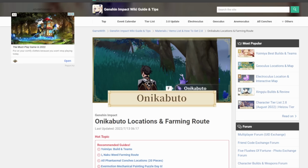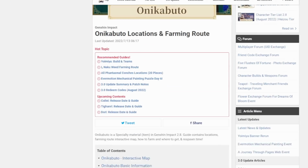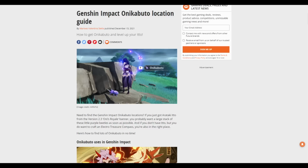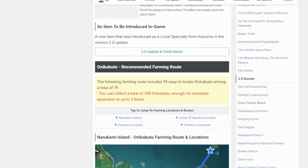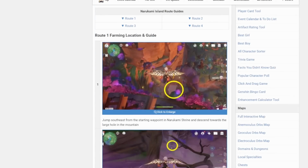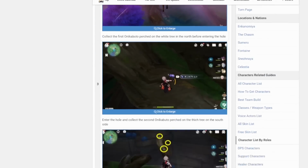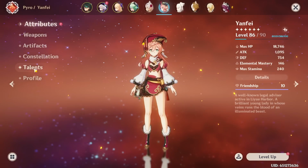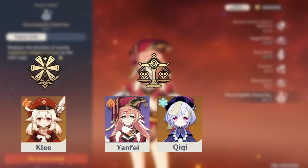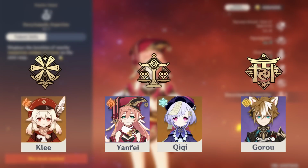Onikabuto. There are many resources that you can use to optimize your time spent farming these materials, from interactive maps to written guides. Personally, I use the routes on GameWith, and while not the most optimal or comprehensive routes, it saves me from having to keep checking for the next location. Some characters also have talents which will display local specialties for specific regions on the minimap. These characters are Klee for Mondstadt, Yanfei and Chi-Chi for Liyue, and Goru for Inazuma.